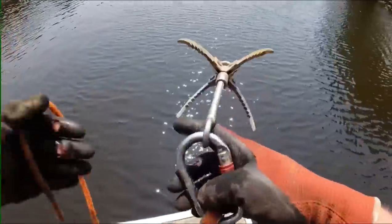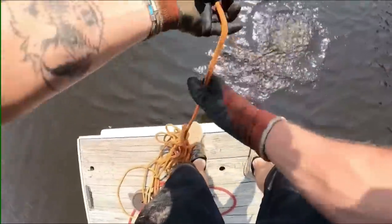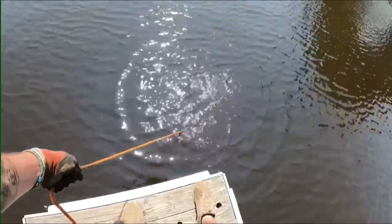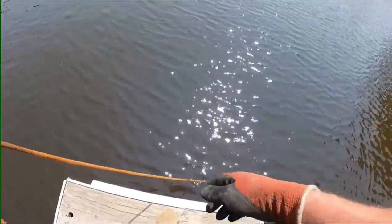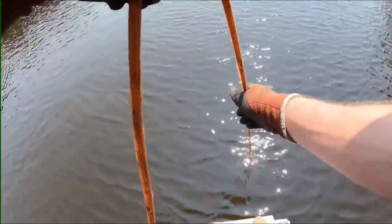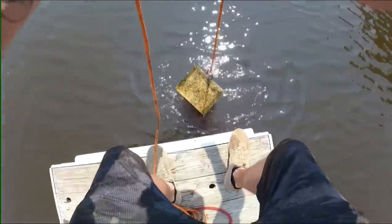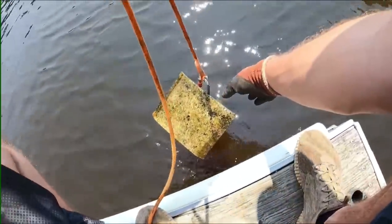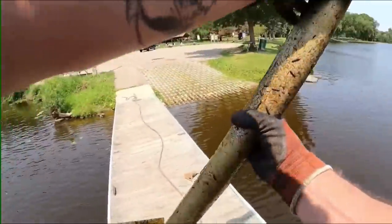All right, guys, let's drop the Klauski down in there and see if we can figure out what this is, because I can hear something. Whatever it is, we just gotta hook it right. Oh, do I have it? I do. Dude, I have it. I actually got it. Hold on, I think that's gonna slip. Dude, I got it.